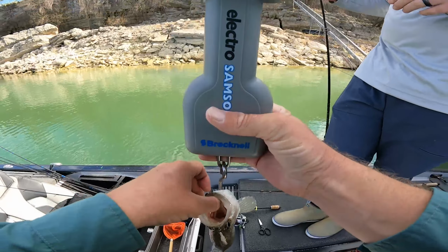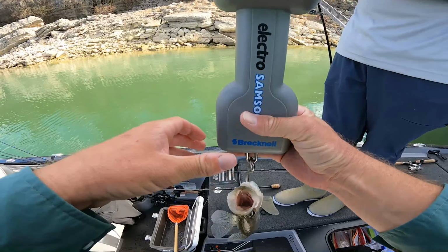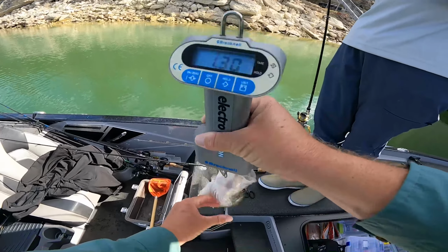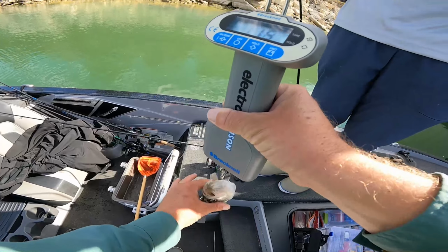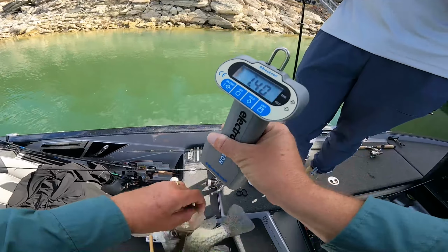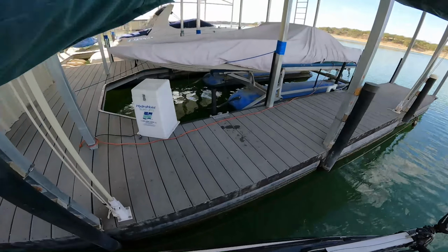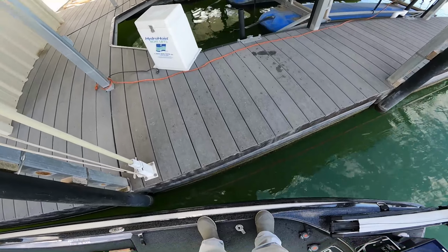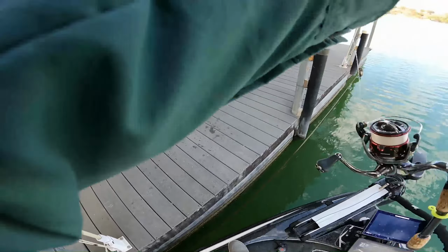When they can head shake and you almost drop them? 1.4. He's still a fish. 1.5 pound? Yeah, 1.4. Got him. Got him. Good one? Yeah. Our keeper.